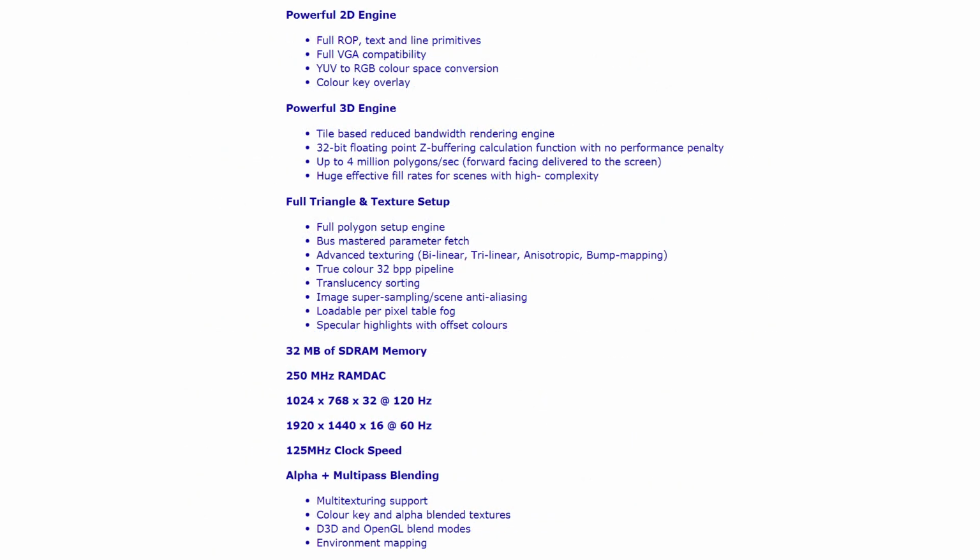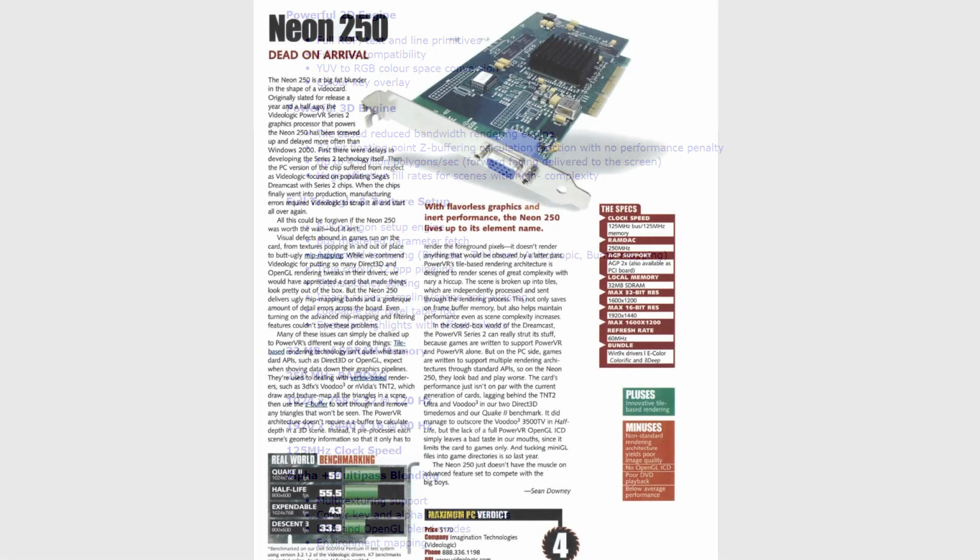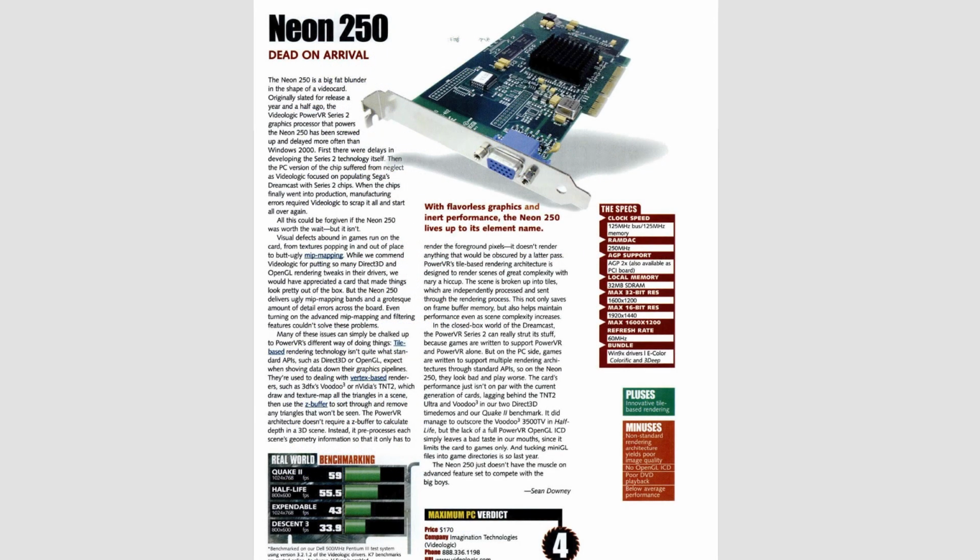Sadly for the Neon 250, other companies already had third-generation cards on the market. The Neon was a bit outdated at the time of release, with support only for AGP 2X, 1 pixel per clock, and lower clocks compared to the competition. The 64-bit wide memory bus was another thing that degraded performance, along with the smaller 4 million polygons per second rate. The very efficient PowerVR engine, which removed hidden objects and surfaces from the rendering process, was supposed to overcome these hardware limitations. But it relied on driver support, which was far from perfect.